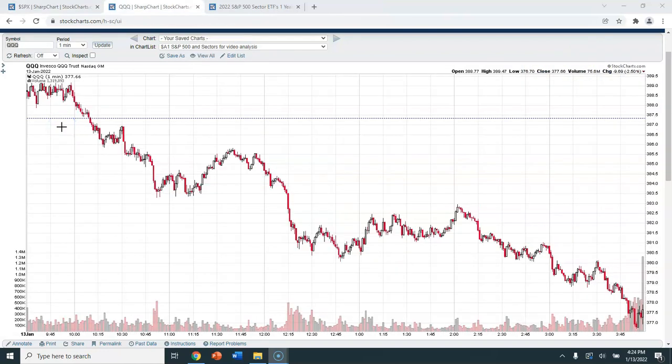The next chart that we're going to look at is for the Triple Qs. Of course, the Triple Qs is an ETF that tracks the NASDAQ 100 index here in the U.S. You can see a very similar pattern. We opened up positive. Again, remember the dotted blue line is where we closed yesterday. So we opened up positive on the Triple Qs and then started to sell off just shortly before 10 o'clock, as we can see here.